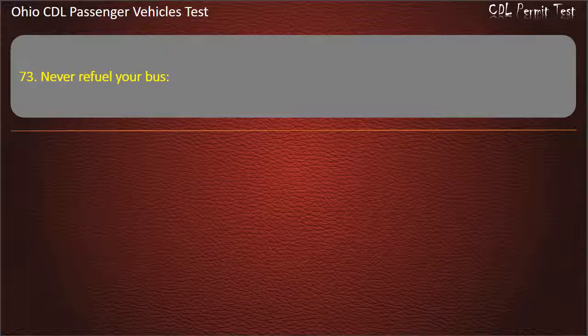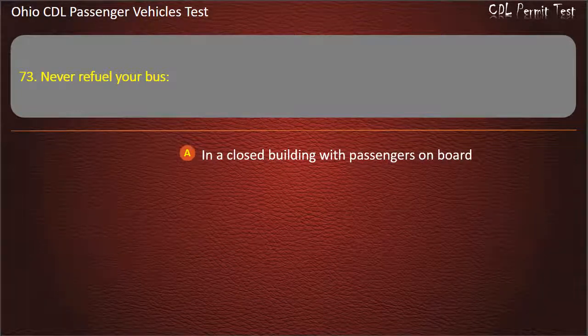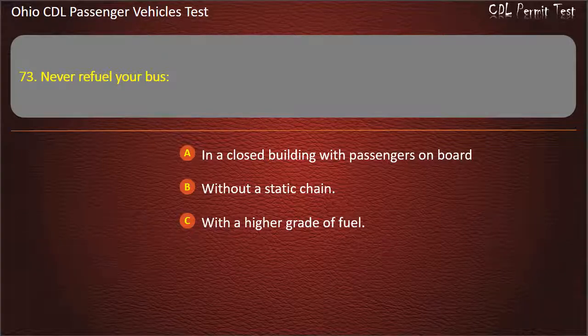Question 73. Never refuel your bus in a closed building with passengers on board. Without a static chain. With a higher grade of fuel. With any of the windows open. Answer. In a closed building with passengers on board.